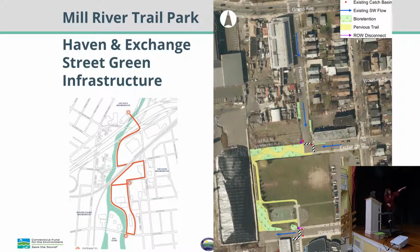So on this map, just to the north is Grand Avenue. And right now there's a very small side street, Haven Street, which has one storm drain all the way at the bottom of the street. And then this dead-end portion of road, which is really just degraded pavement. It had been used as an illegal dumping site, so the city has put boulders up across the road to keep people from driving down there. So it's a completely unused segment of road to nowhere. It backs up to one of the salt piles along the Mill River, but the salt pile isn't accessed from that way. There's just a Jersey barrier behind it.